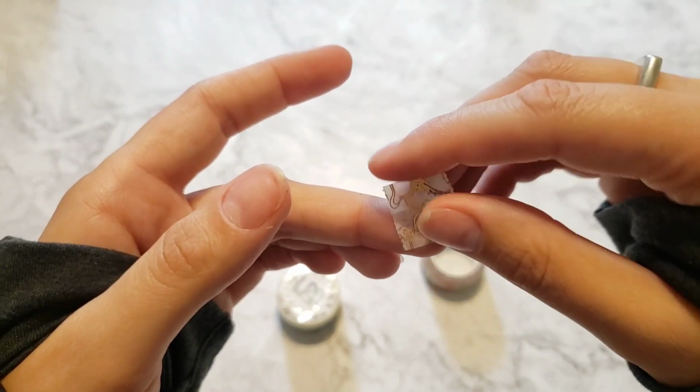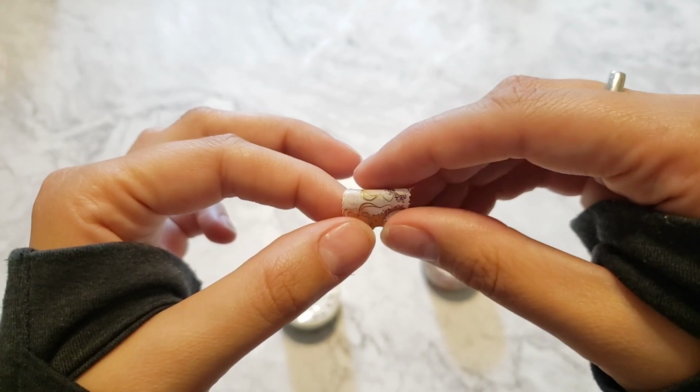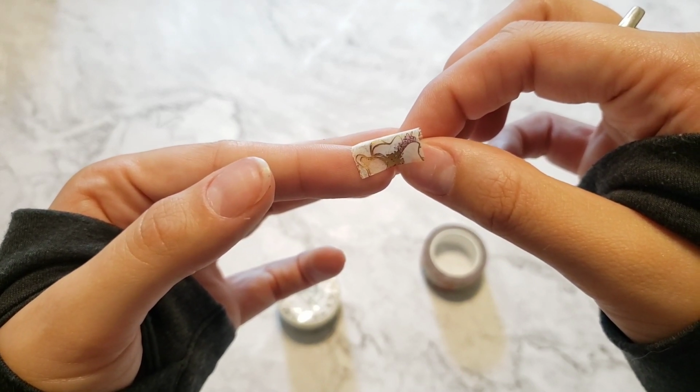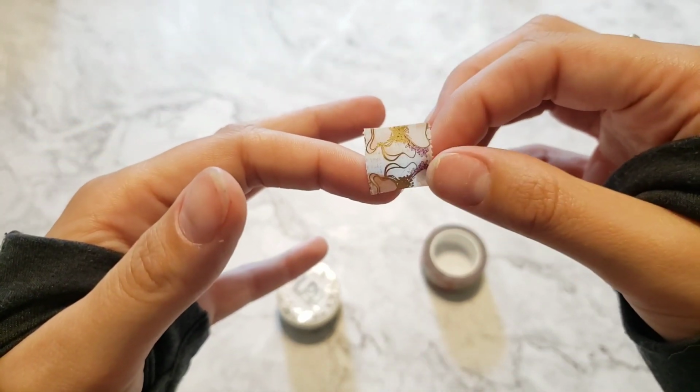And then you fold them over, make a tab. One of the reasons why I love them so much is because if you accidentally misplace it, or if you want to change the page, they come up easily. They don't rip because it's washi.